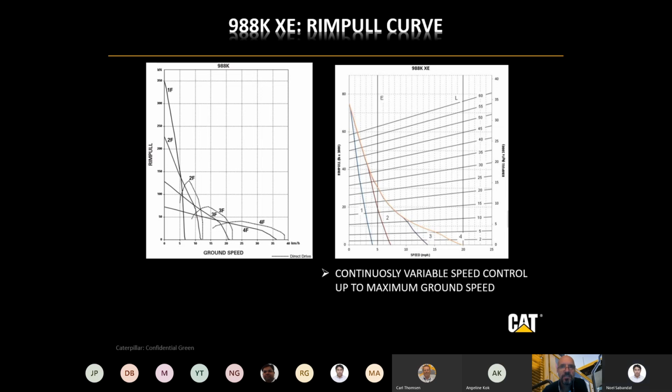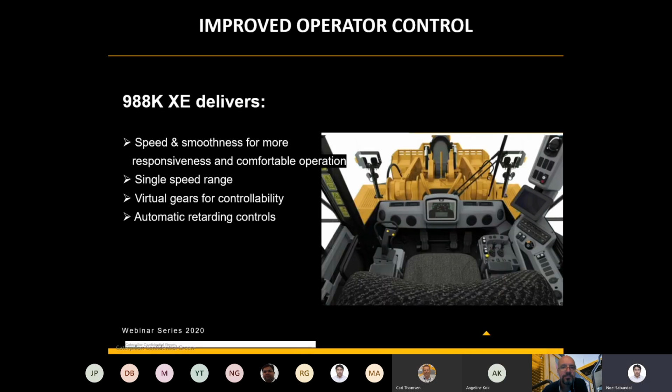So in summary, the XE delivers the speed and smoothness for more responsiveness and comfortable operations via the single speed range, and the virtual gears for controllability, as well as the automatic retarding controls.